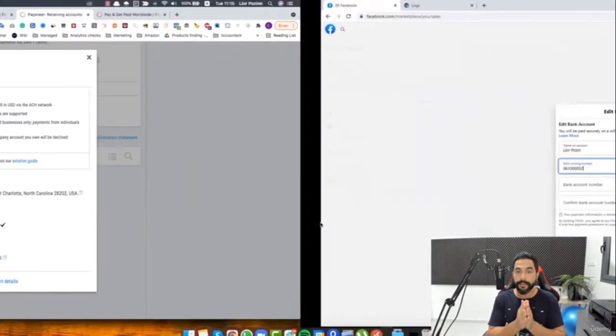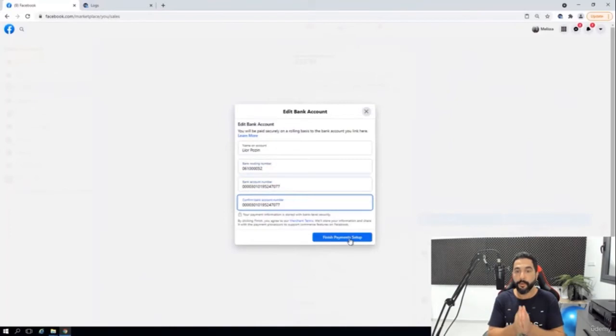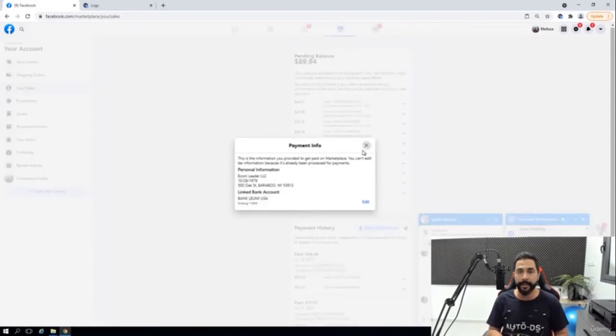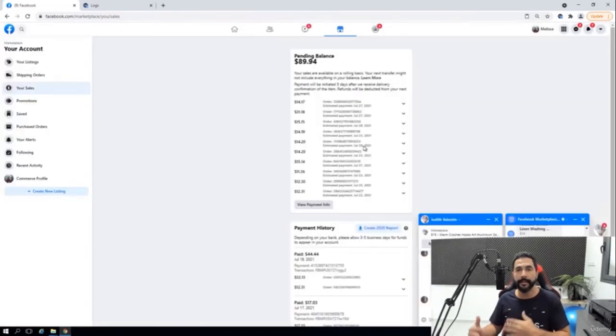As you can see here, the information that I provided is now on the Facebook Marketplace. Facebook is going to go through a quick verification process, and then they will approve my bank account. That's all there is to it. That's how easy it is to add your bank account information. There should be no problem with that as long as it's a real bank account, and Payoneer of course is a real bank account, so you can use them. Of course, you can also use a real physical bank account if you live in the US, because Facebook is looking for a US bank account.